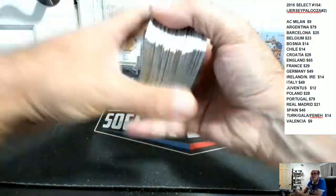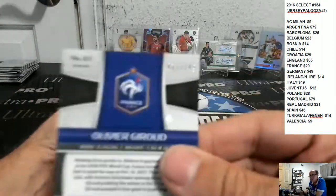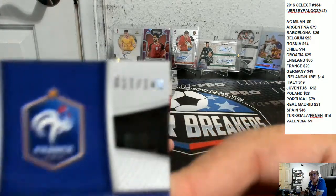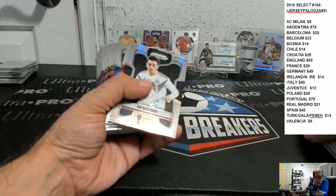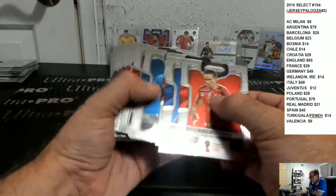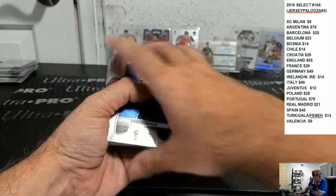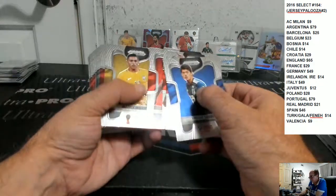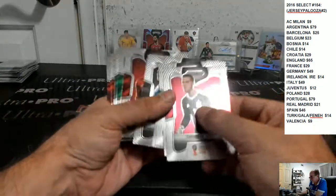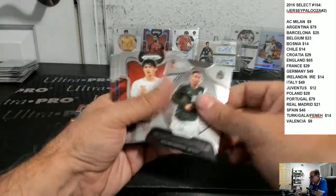Save that. Let's go here first. How about Giroux? 11 of 149. They both have new teams. Chicha and Chuki. Who does Chuki play for now? He's not in the Dutch league anymore. Eredivisie.